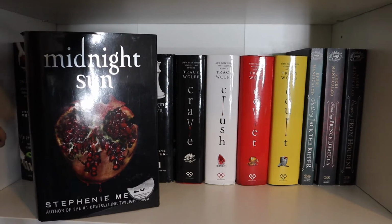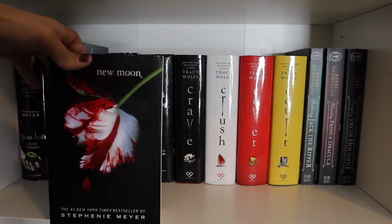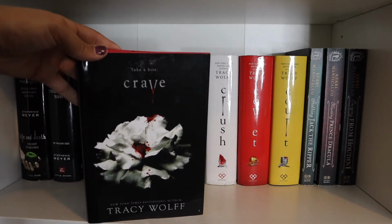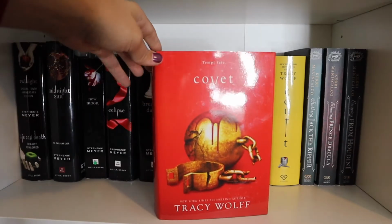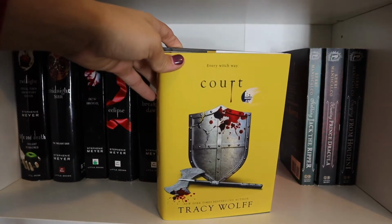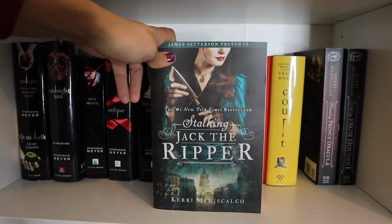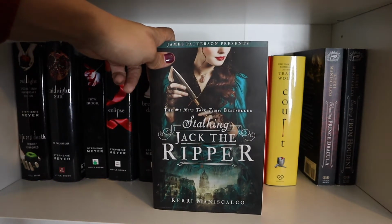Midnight Sun, of course, because you gotta love it. New Moon, Eclipse, Breaking Dawn, and then we start with the other vampire series I have, Crave by Tracy Wolff, Crush, Covet, and the latest one that came out literally like a week ago, Court. Then I have the first 3 books in the Stalking Jack the Ripper series. There's only 4, so I need to get the 4th one.